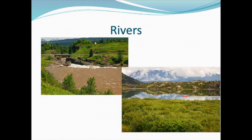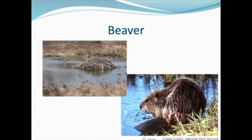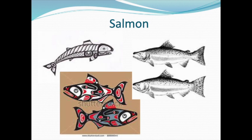The rivers were very important to the tribes of the Northwest as a source of navigation and movement, but also they would trap beaver along the river for the pelt. And the most important supply that came out of the river was salmon. Salmon is one of their staples for food. And these pictures illustrate the salmon and drawings of salmon with what the Native Americans called form lines.